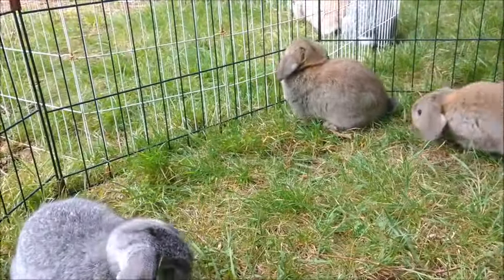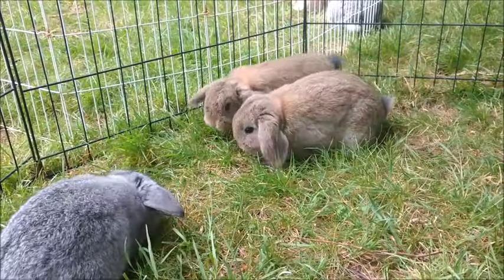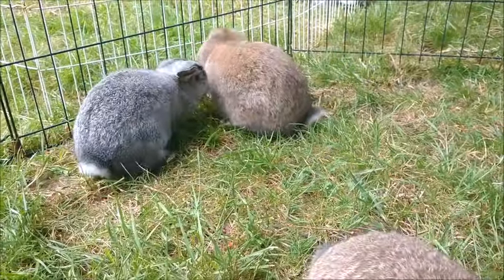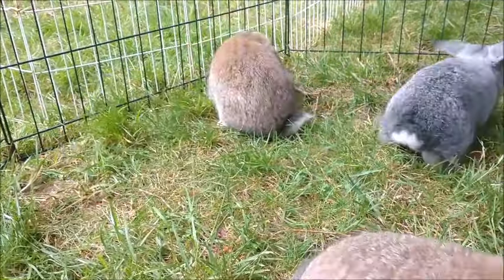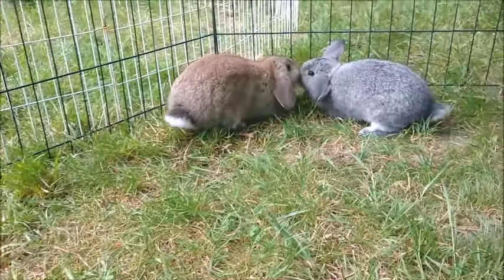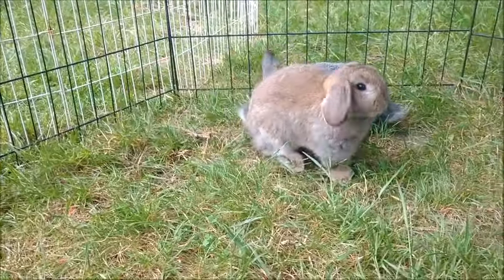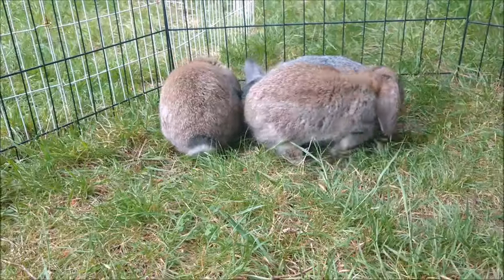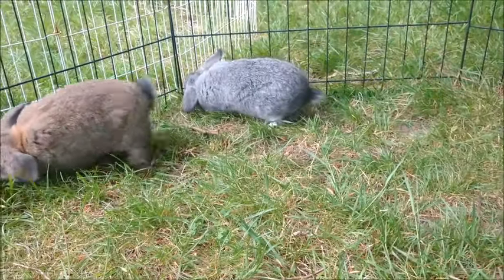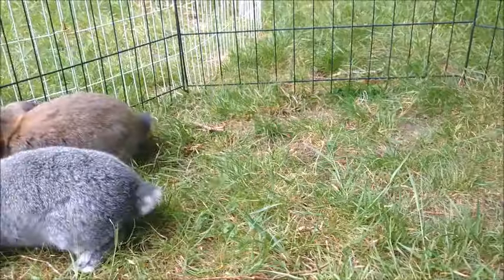Other preventative measures you can take would be freezing tiles and putting them in your rabbit's cage so they can lay on them. You can also put ice cubes on the outside of your bunny's ears, because the blood vessels are inside the rabbit's ears, and that's how they release heat, since rabbits don't sweat. They release heat through their ears, and so by putting ice cubes on their ears, you can help cool them off.